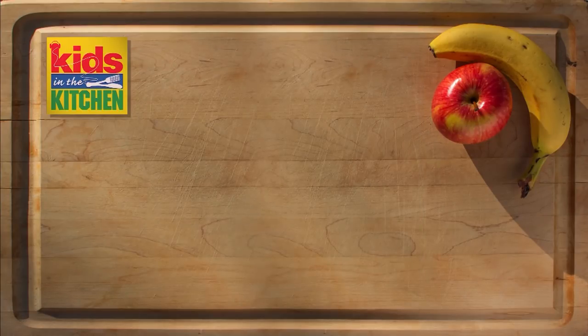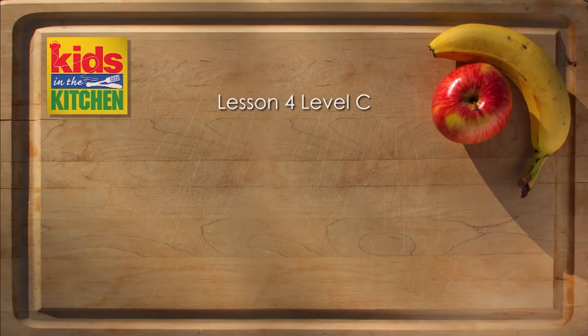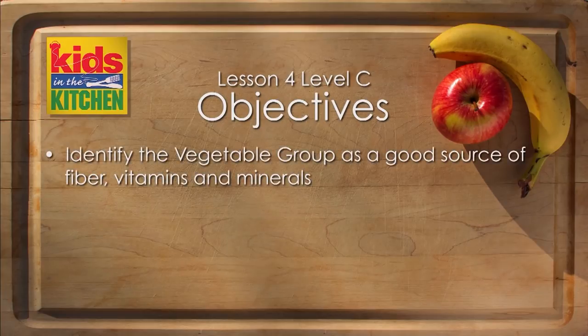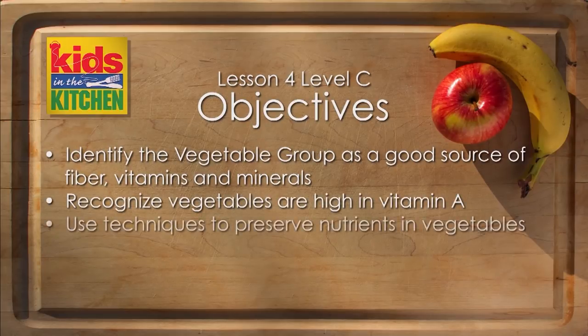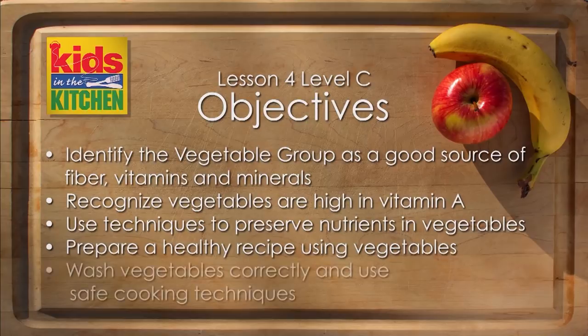Hello again. This is lesson 4C. I'll eat these veggies. The objectives of this lesson are for students to be able to identify the vegetable group as a good source of fiber, vitamins, and minerals. Recognize vegetables are high in vitamin A. Use techniques to preserve nutrients in vegetables. Prepare a healthy recipe using vegetables. Wash vegetables correctly and use safe cooking techniques.